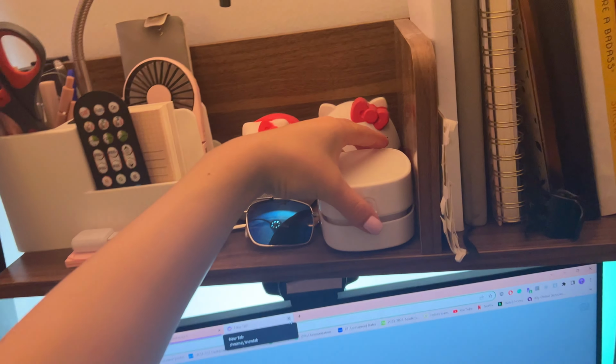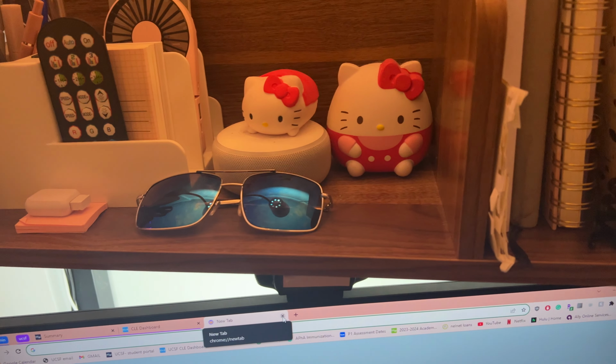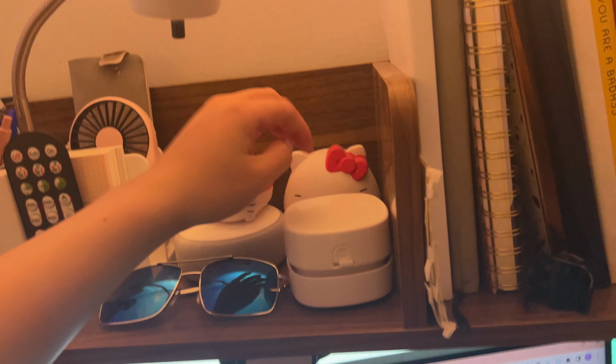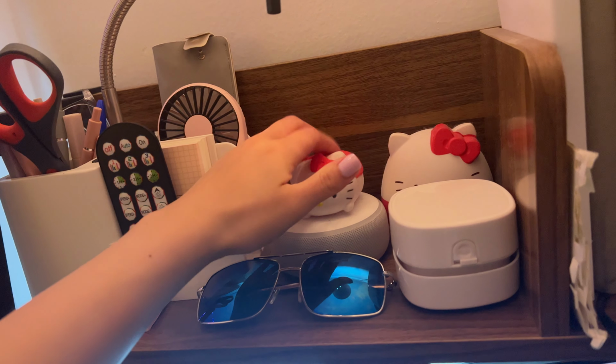Desk vacuum, so it's gonna be loud. So I can vacuum out. This is how dusty that is. Gosh. But hello, desk vacuum. Hello, my dusty Hello Kitty. Squishy. Another one, but a water squishy.